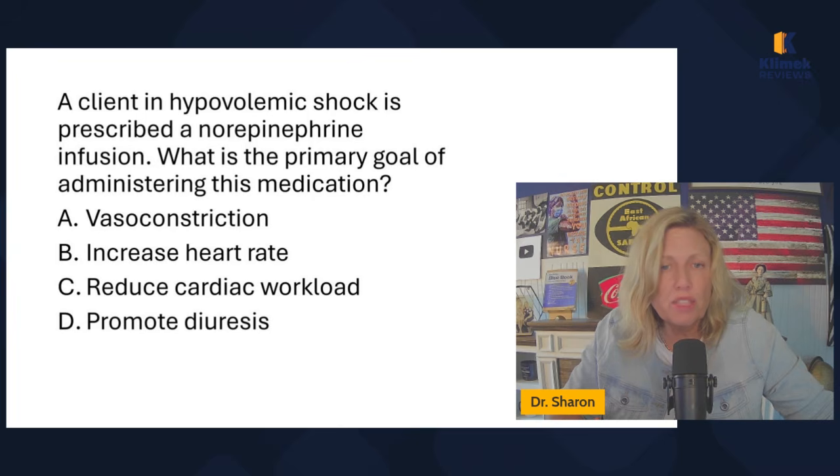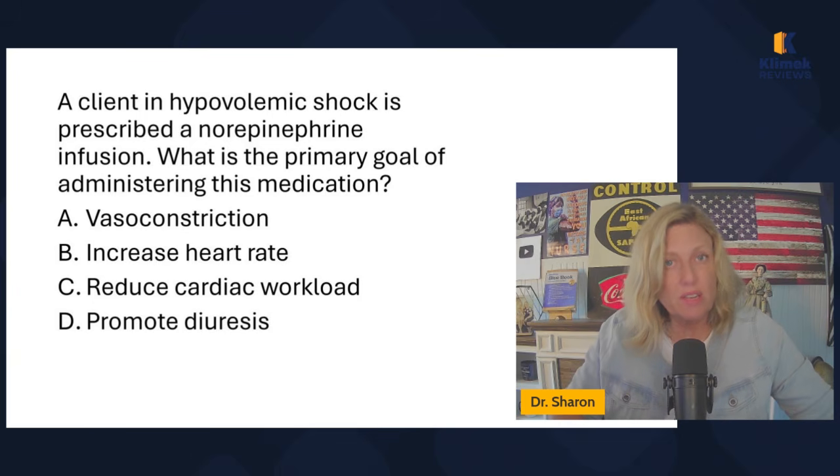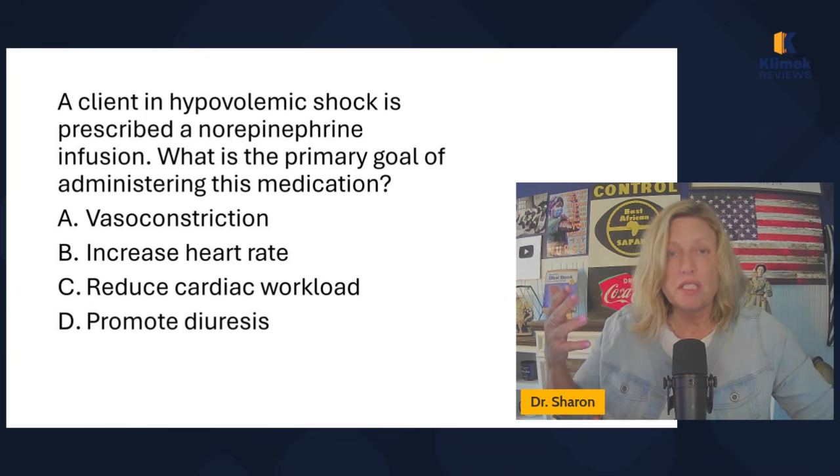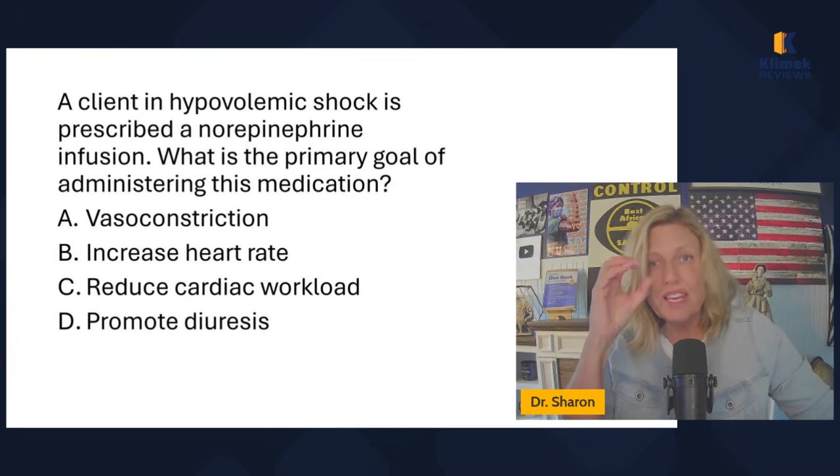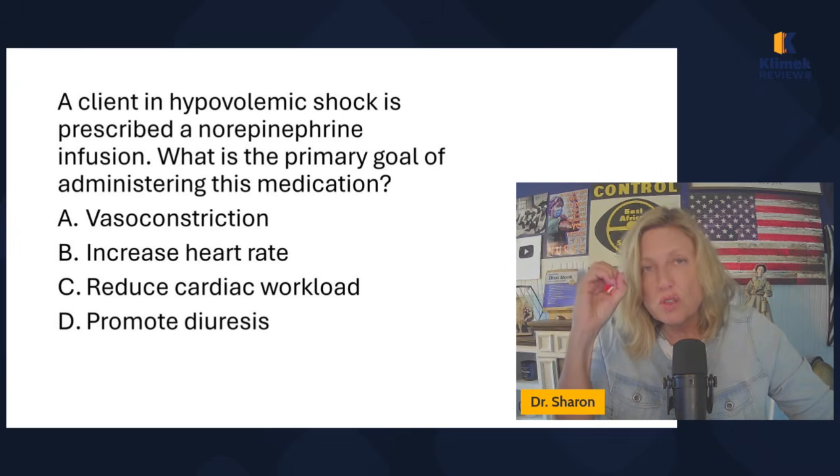A client in hypovolemic shock is prescribed a norepinephrine infusion. What is the primary goal of administering this medication? All right, norepinephrine is one of the neurotransmitters found in the sympathetic nervous system. The sympathetic nervous system is that fight or flight nervous system. What norepinephrine does specifically when we give it is it vasoconstricts. Remember, blood pressure equals heart rate times stroke volume times SVR, systemic vascular resistance. Vasoconstriction increases systemic vascular resistance, which increases blood pressure.